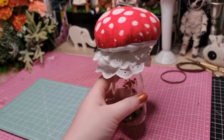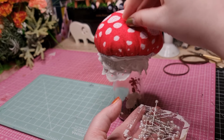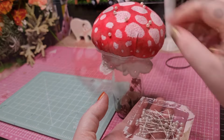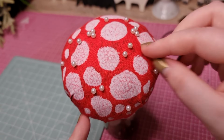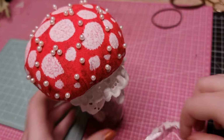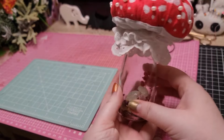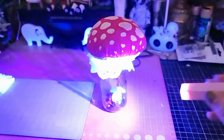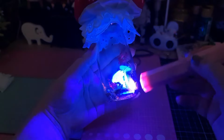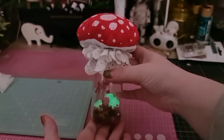And after 2 days, it's secure, dry, and 100% attached. So now we can add all these little white pins. And there we have it, an adorable toadstool pincushion. I'm so happy with how it came out, but let's test the glow in the dark. Charge it up with the UV lamp and see how it glows. Oh gosh, I hope it works. It worked! Oh, brilliant, I'm so happy.